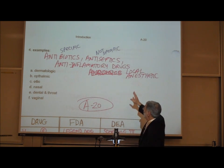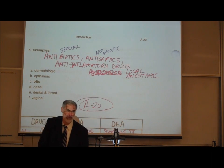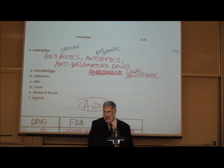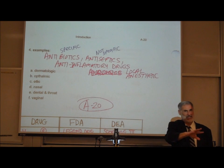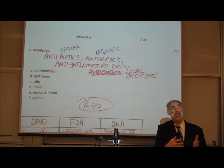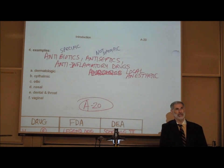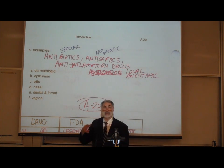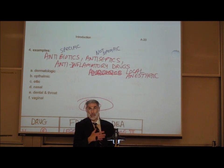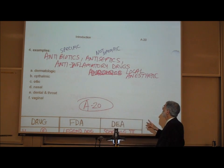So that's the difference. Anti-inflammatory drugs are drugs that reduce general inflammation, redness, swelling, pain, and so on. We're going to talk more about anti-inflammatory drugs. There are two major categories of anti-inflammatory drugs. NSAIDs, remember what that is? Non-steroidal anti-inflammatory drugs such as ibuprofen and so on. And steroidal anti-inflammatory drugs such as prednisone, cortisone, Cordate. So those are steroidal, which are more powerful.